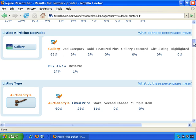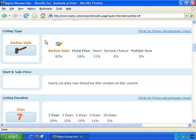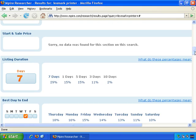Next is listing type: auction style, fixed price, and it doesn't recommend any of these, store, second chance, or multiple item. It only recommends auction style. Then start and sale price. Okay, that could be one of the most useful bits of information to find out the best starting prices, but no data was found, unfortunately.